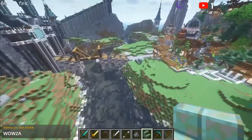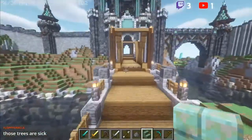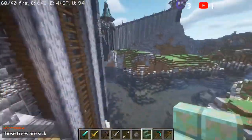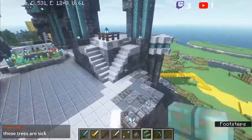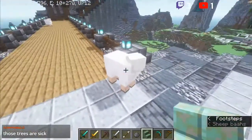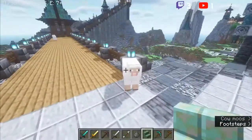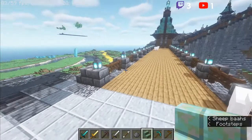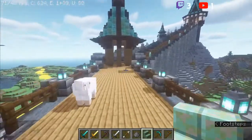Stop showing me stuff. I'm sorry. We will get there eventually. Why are there sheep on top of my sheep? Stop. Get off of my gatehouse. Dang, dude. Like, seriously? What are you guys doing? Why? Oh, man. I don't know why the sheep are here.